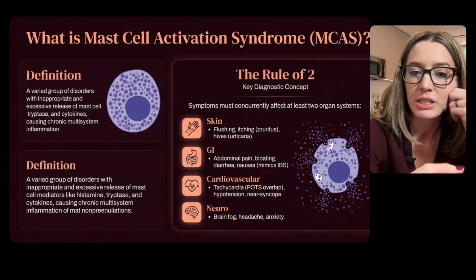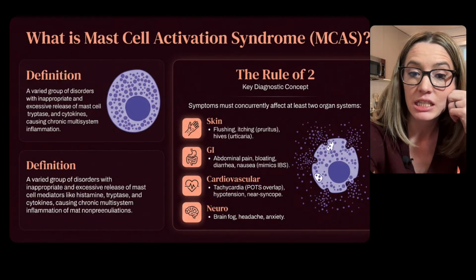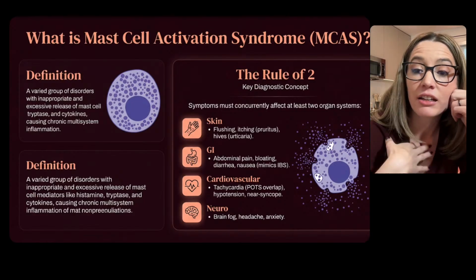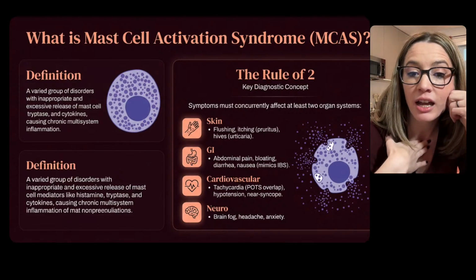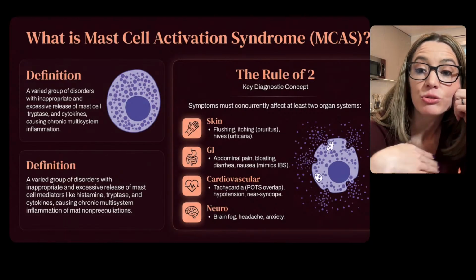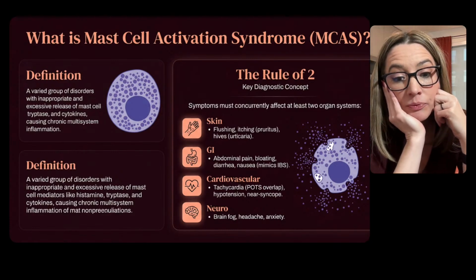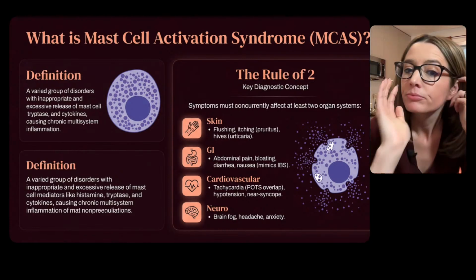And like we said, it can cause flushing and itching in the skin. It can cause GI distress. It can cause tachycardia, so your heart beating kind of fast. It can cause you to get faint. It can cause brain fog, headache, anxiety.